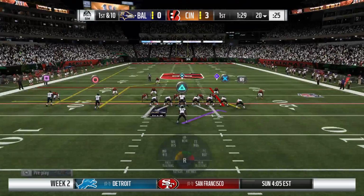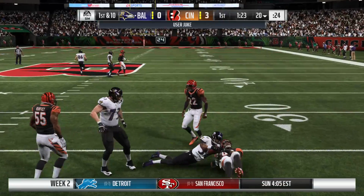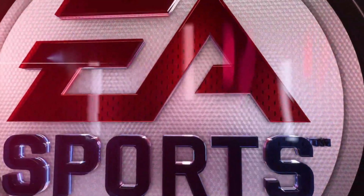Alex Collins running the ball. Orlando Brown now at right tackle, moving people. And then on defense, attacking the quarterback with Terrell Suggs. And Eric Weddle and his beard patrolling center field. It's a 4-yard pickup, and it's a 2nd down.